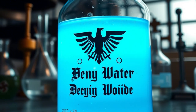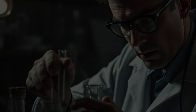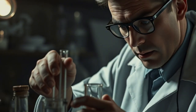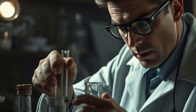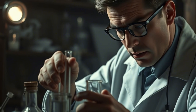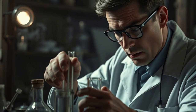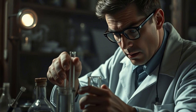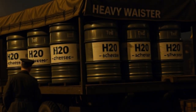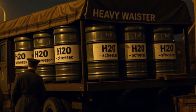Unlike regular water, heavy water contains a heavier form of hydrogen, which makes it useful in nuclear reactors that can produce weapons-grade plutonium. And here's the critical twist. Only one place in all of Europe was producing it at a scale that mattered, the Vemork hydroelectric plant. Hidden in the rugged mountains of Nazi-occupied Norway, the Allies knew that as long as Germany had access to heavy water, their atomic ambitions were still alive.